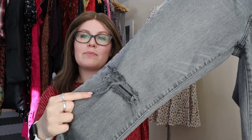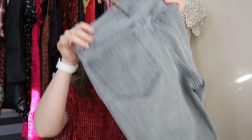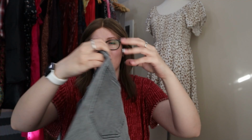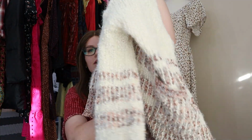That is just a wrinkle. It does have some distressing at the knee, but otherwise, I always look at the back patch when I'm looking at these types of jeans. You can just see that if this was worn, it only had to have been worn once or twice, if that.